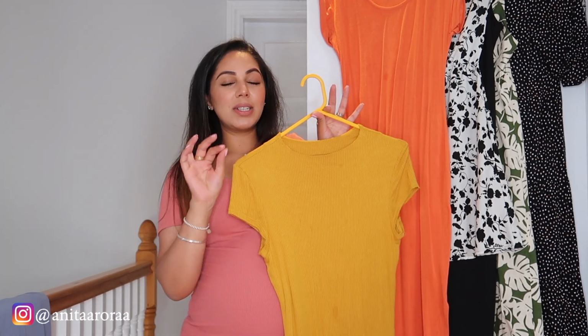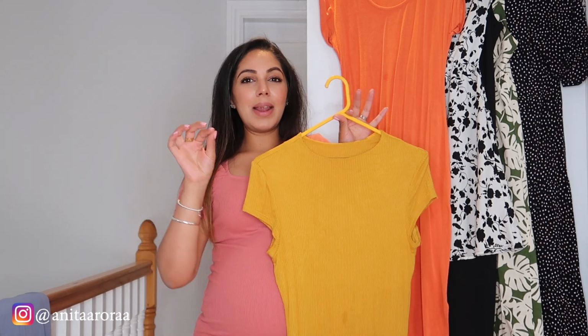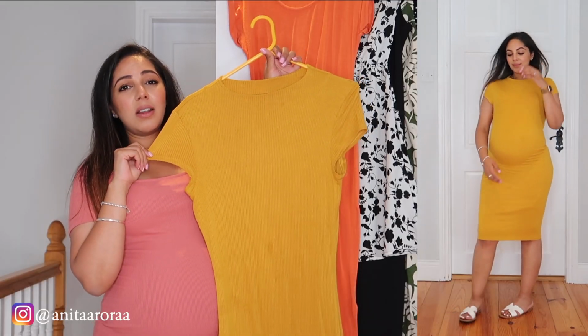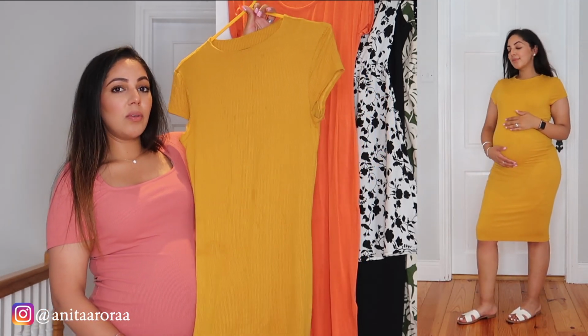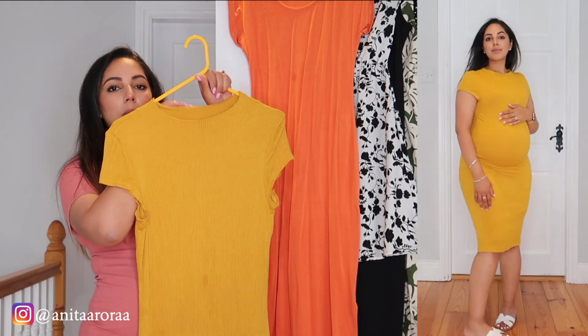And to be fair, I have been yo-yoing through my body weight. So at the moment, I would say I'm on my heavier side, and that I am a little bit squidgy everywhere, so I don't really like showing my arms off. So I like things with sleeves, just so that it covers the top of my arms, and it just makes me feel a little bit more comfortable. But this is a really summery color, definitely to wear in the summer, and also this is quite light as well.